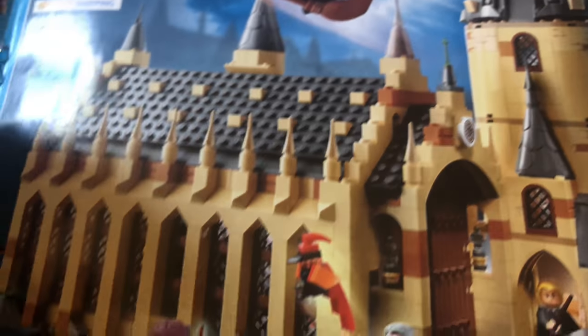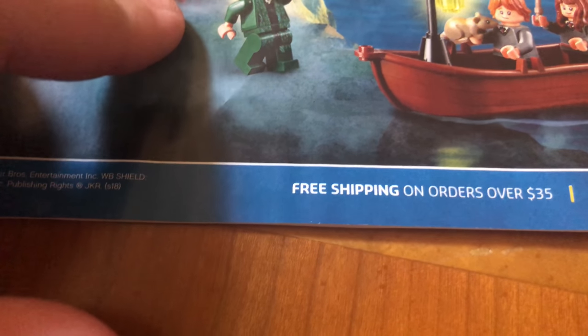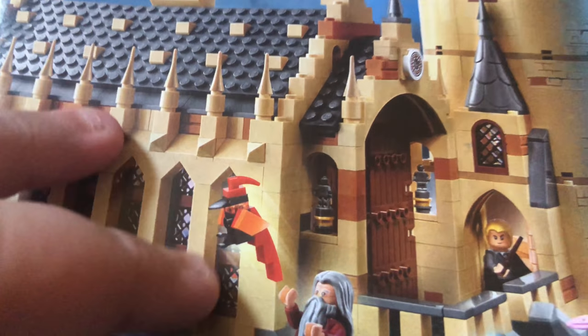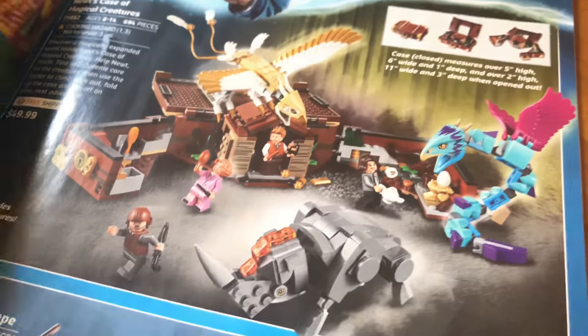$100. Yeah, this set's nowhere near worth $100. Like, the boat. I don't see this worth $100. When you look at the inside, how is this $100? I don't really get it. If it was $90, I would buy it.